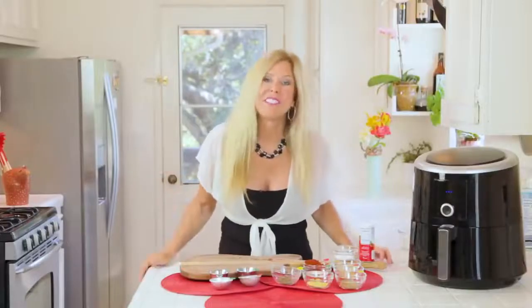Buttermilk is not regular milk. Buttermilk is slightly acidic. It's the leftover milk when you're making homemade butter. It's kind of bizarre. It has lower fat and it's acidic. Some people make their own buttermilk in a pinch by adding 1 tablespoon of vinegar to a cup of milk.